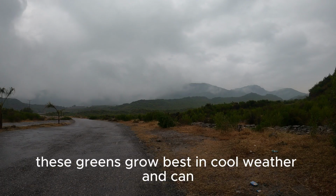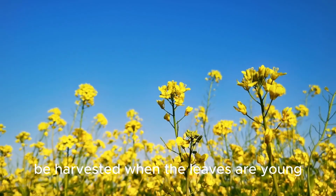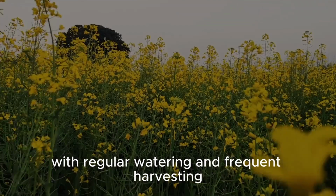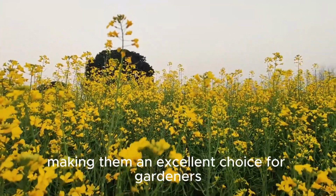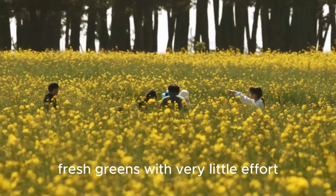These greens grow best in cool weather and can be harvested when the leaves are young for a milder taste, or left to mature for a bolder, peppery flavor. With regular watering and frequent harvesting, mustard greens stay productive throughout the season, making them an excellent choice for gardeners who want continuous fresh greens with very little effort.